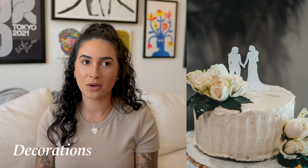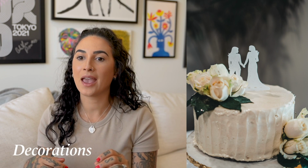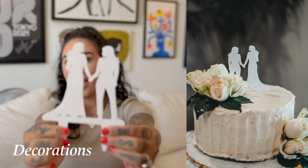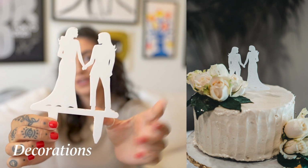Mark, who is also the owner of the house, decorated the cake with fresh flowers and beautiful sprinkles and stuff like that. And then we also added this to the top of it, and I got this off Etsy. I will link everything down below so that you can find everything if you are looking for something similar. Two girls for the top of the cake, and it was basically what we looked like.